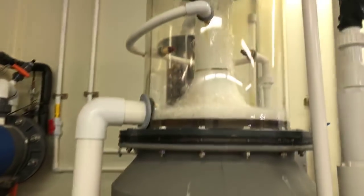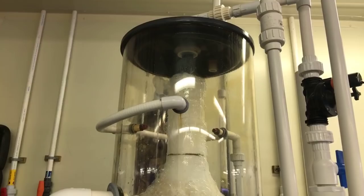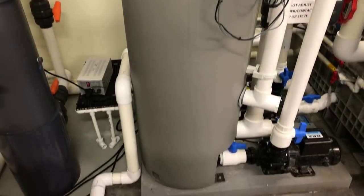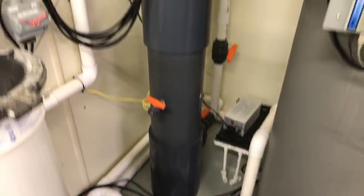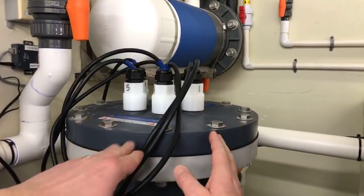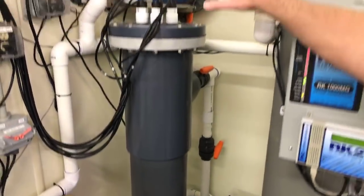I'm 6'4". This thing's taller than me. This has got to be 8 feet tall. Maybe 7.5. These are the backbone and the workhorse of all of our systems here. Every saltwater system has one of these massive protein skimmers. We've got a giant UV sterilizer, close to 900 watts. These are Alkaline bulbs. We've got our heater chiller up there.